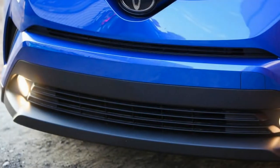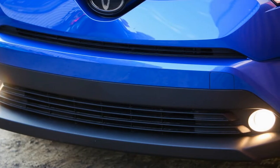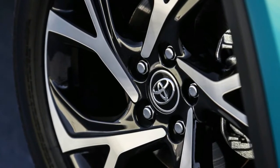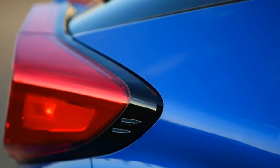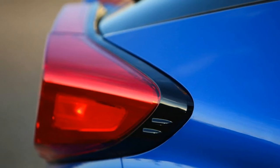Most Scions were mono-spec vehicles, leaving a buyer to choose an exterior color and a transmission. Sure, dealers offered a number of optional accessories like lights, wheels, and body kits, but it was all just toppings. Likewise, choices on the CHR are limited to paint color and trim. No all-wheel drive, no manual transmission, and a black interior.